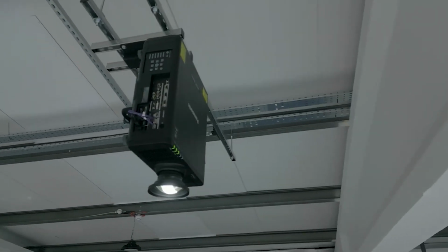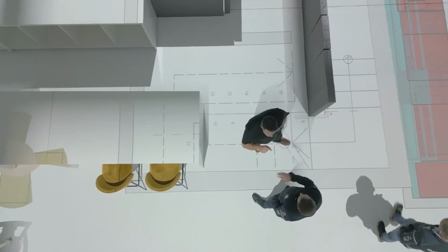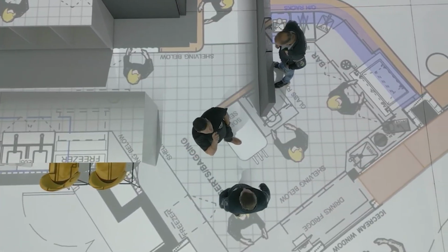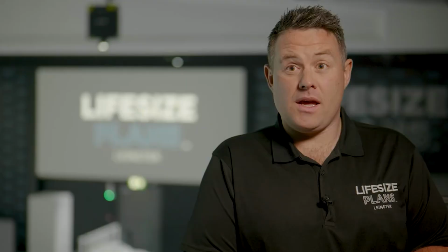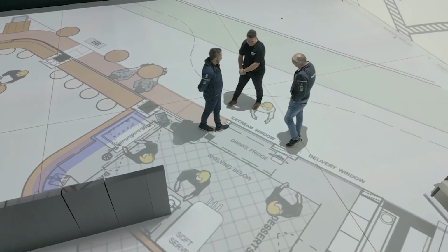We use the latest in projector technology to map 8 projectors at any given time in unison to project your plan on the ground at a life-size scale. So one of the common questions we get asked is, what projection size can you accommodate here? And whilst we can project up to 3,000 square foot at any one time, we're very easily able to move the floor plan projection around. So users of the space can walk through anywhere up to 40 to 60,000 square foot in any given session.